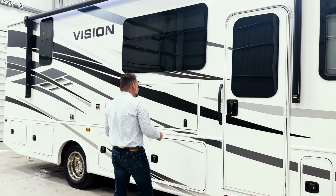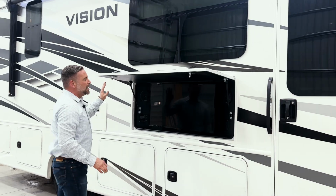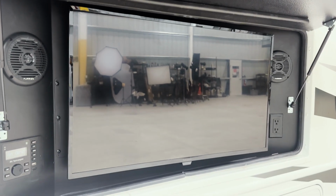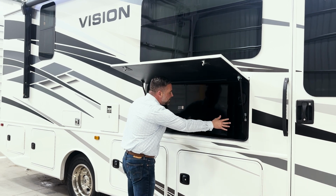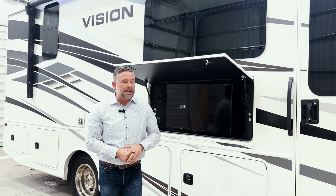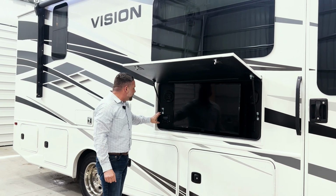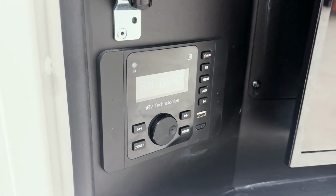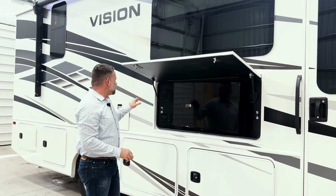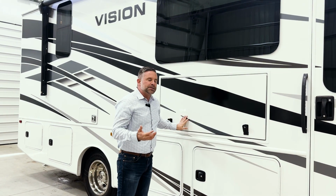This 27A floor plan, it does have an exterior entertainment center. Great thing about this is your TV does extend, articulates whatever direction you want. That way as you're watching the game, watching NASCAR, you're able to adjust it in any direction. And then also you have your head tuner out here that is Bluetooth as well. So you're going to be able to connect to your phone, be able to stream whenever you want to.